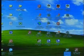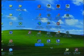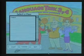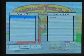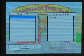As I said, there are 3 modules. So we've got the language track 3 and 4, 5 and 6, and 7 and 8. Let's start with the grade 3 and 4. So we'll select our class first of all, and then we select our name.